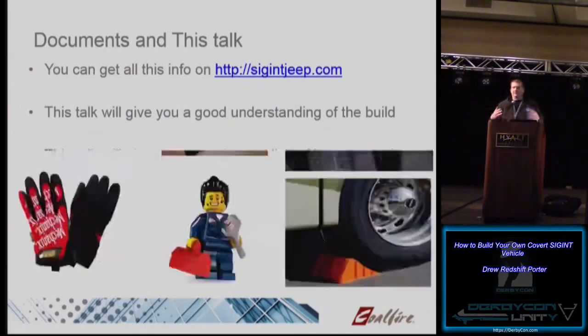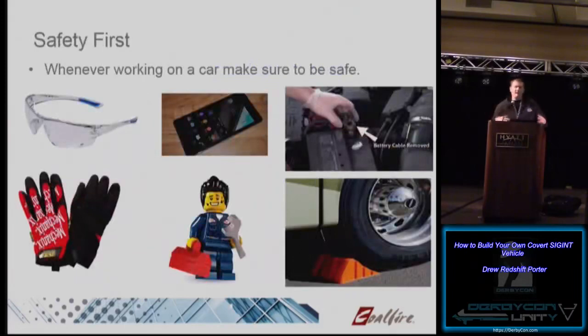So safety first. This is super crucial. We are hackers. Not all of us are mechanically inclined, okay? Like, I changed the oil in my car for the first time when I was in high school, like, seven years ago? How long ago was that? Seven years ago? Yeah, eight years ago. So I was like a senior in high school, and I changed the oil in my car. So I was not very mechanically inclined. I would not say I'm super mechanically inclined right now.